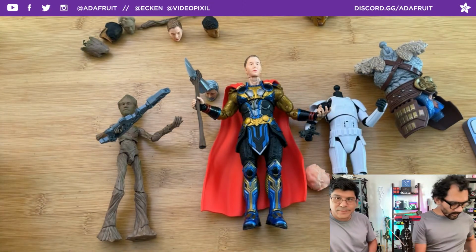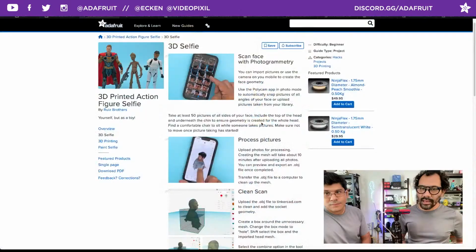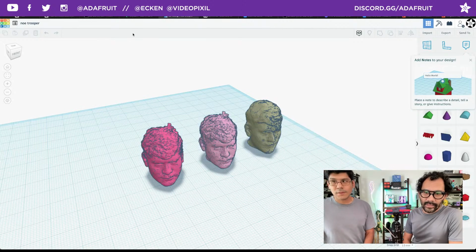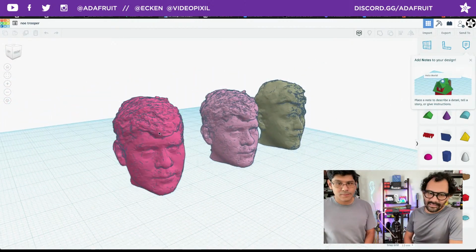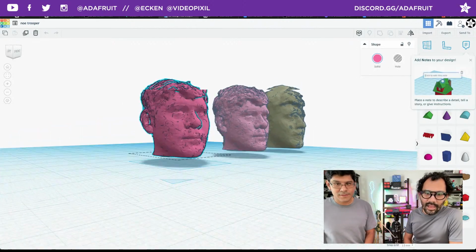I think we covered all the tips and sort of how to get that scan going. After that, like we were saying before, we imported the OBJ into Tinkercad, and then here is what that looks like. The link that we provide is not going to have our scanned head. It's going to have an Adabot head, because we'd rather people not have access to our head.